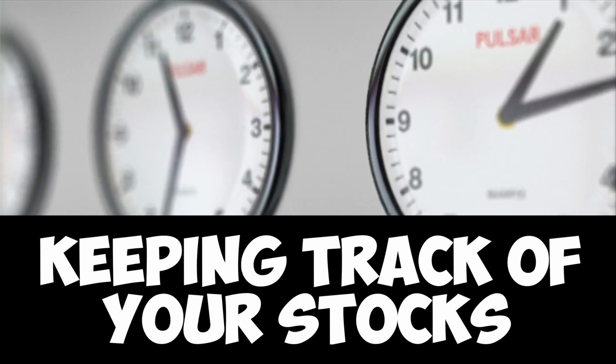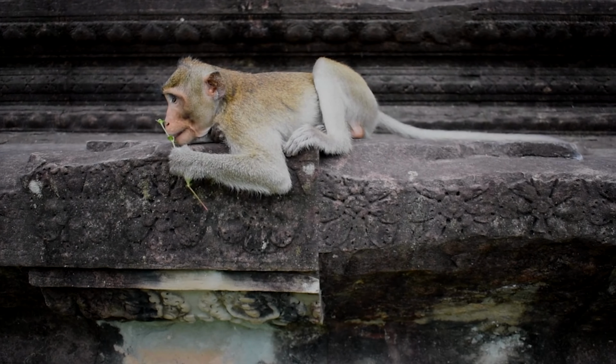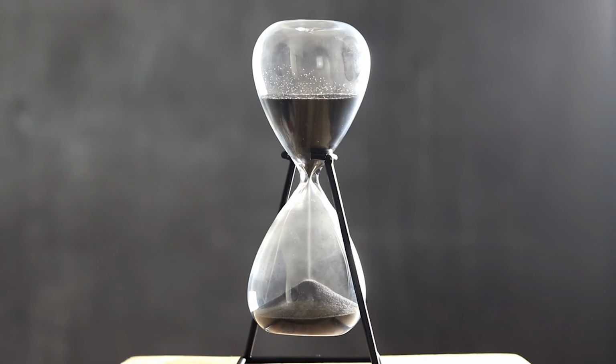Keeping track of your stocks. This should go without saying, but I've seen people buy a stock and just forget about it. If you're a day trader, of course you'd be checking the stock every second, minute, or hour. If you're a long-term trader, every couple weeks or months, up to you. Make sure you check it though.